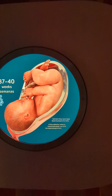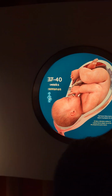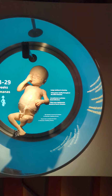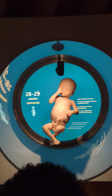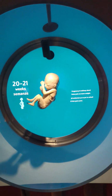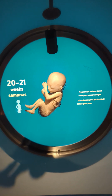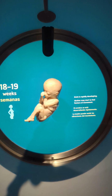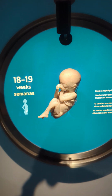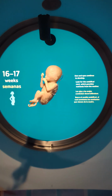See, 37 to 40 weeks. That's when you're coming down. You see that? This is how you look when you're 28 to 29 weeks. The heart forms and begins. Look, that's how you look when you grow up. 20 to 21 weeks. Look how small you are at 18 to 19 weeks. You see, like 16 to 17 weeks.